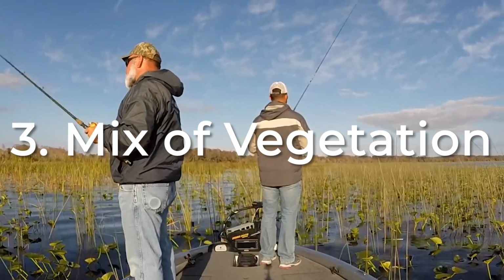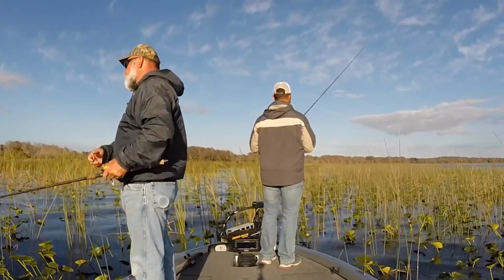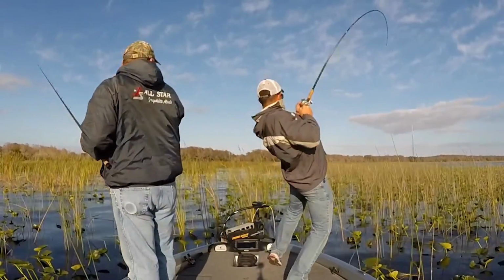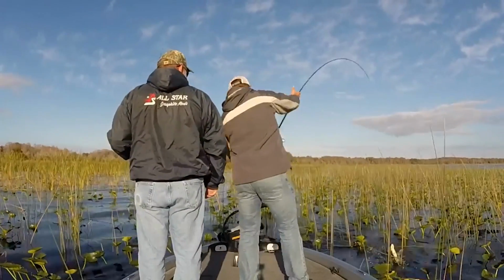Another high percentage area that you should focus on when you're fishing lily pads is anywhere where you have other types of vegetation mixing with the lily pads. This can really be a number of different things. For instance, you may be fishing a giant lily pad field, but there's 2 or 3 clumps of reeds that are kind of mixed in with these lily pads. Where those reeds and lily pads meet can be a very high percentage area where you can catch a bass.